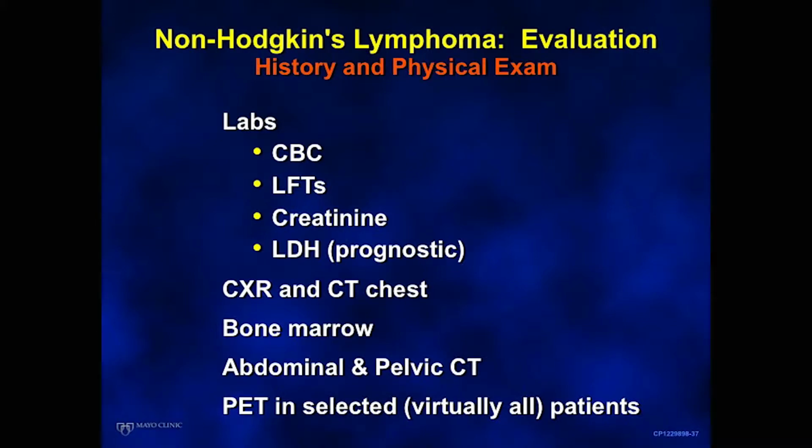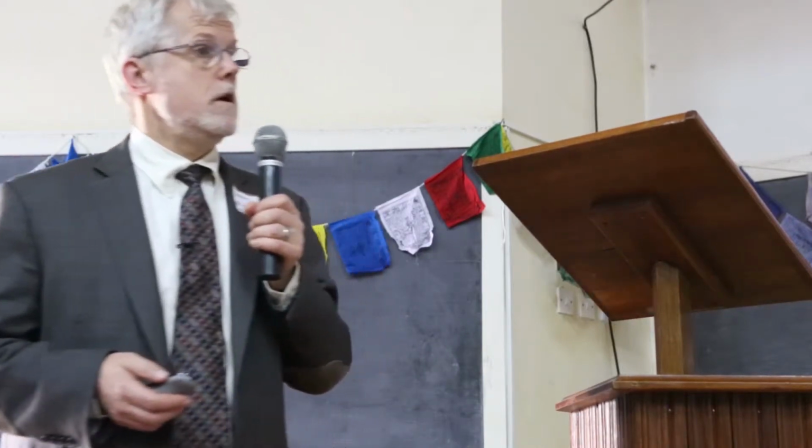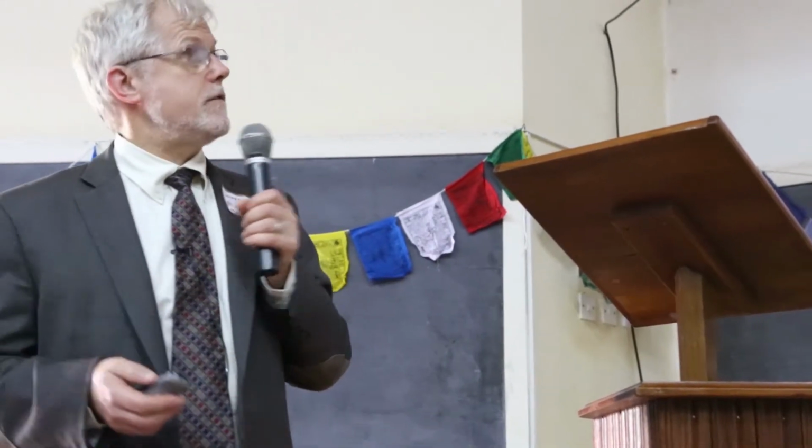The basic evaluation for Hodgkin lymphoma in the developed world is basic chemistries, a complete blood count, creatinine, LDH. Generally, people would get a CT chest, bone marrow evaluation, abdominal and pelvic CT, and PET scan. I'm sort of thinking about how that would translate to here. I think you could still treat a lot of people very satisfactorily without all this, but I think these things help.